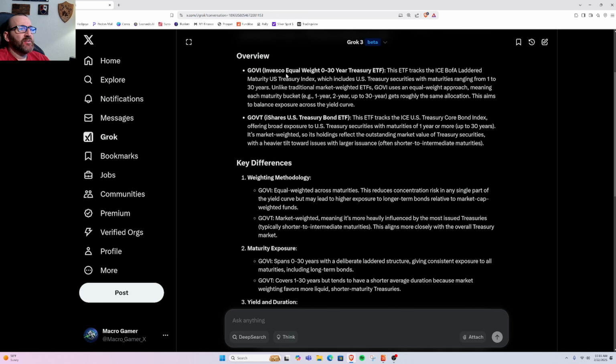GOVI, which is the Invesco Equal Weight 0 to 30 Year Treasury ETF. This ETF tracks the ICE BofA laddered maturity U.S. Treasury Index, which includes U.S. Treasury securities with maturities ranging from 1 to 30 years. Unlike traditional market-weighted ETFs, GOVI uses an equal weight approach, which is what I want, meaning each maturity bucket, e.g. 1 year, 2 year, up to 30 year, gets roughly the same allocation. This aims to balance exposure across the yield curve.